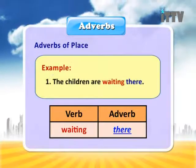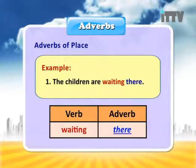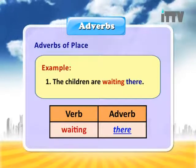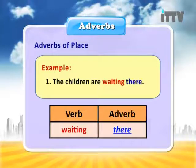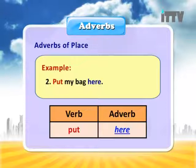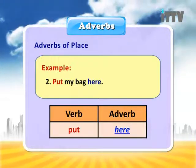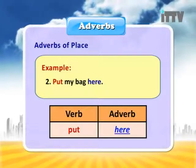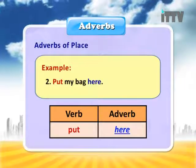The first example, the children are waiting there. Waiting being the verb, the adverb there. The next example, put my bag here. That answers the question where. And the verb is put. The adverb here. Did you get that?